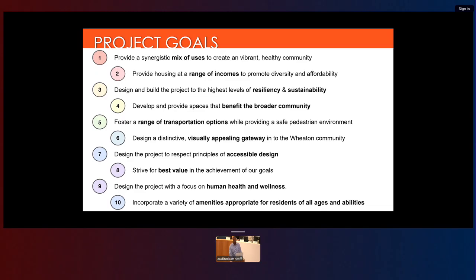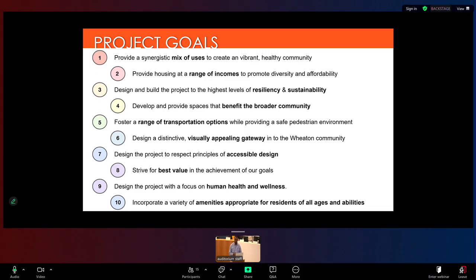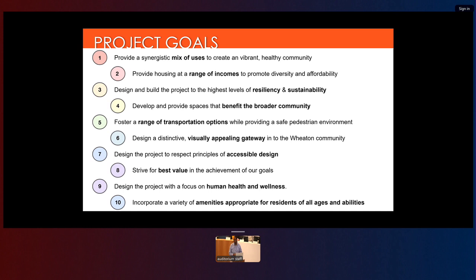Obviously, we want to make it a visually appealing project, right? We're right at the northern end of the CBD, and as you're coming south on Veirs Mill Road, we're going to be one of the first commercial properties that you're seeing. So our goal is to design something that is attractive and creates an entrance into the Central Business District for Wheaton. As far as accessibility, we're trying to focus on making sure that we're being inclusive from an accessibility standpoint. So whether it be ADA or universal design, we want to make sure we capture a broad range of abilities by the way we program, design, and implement things on our project.